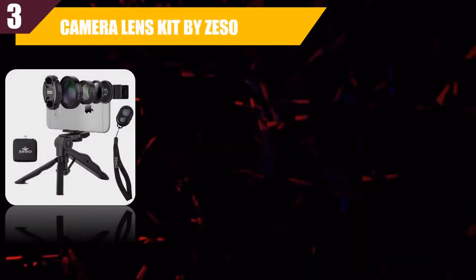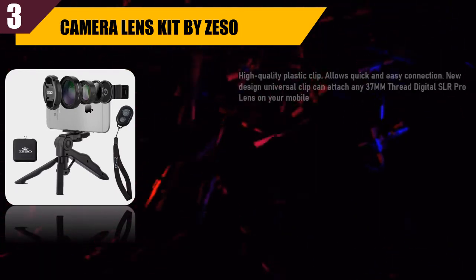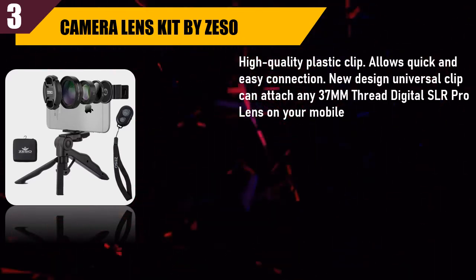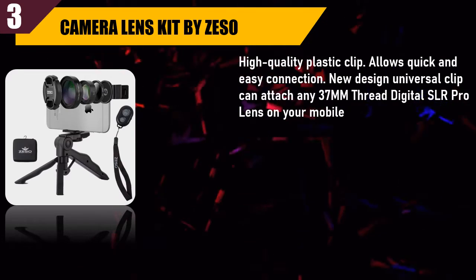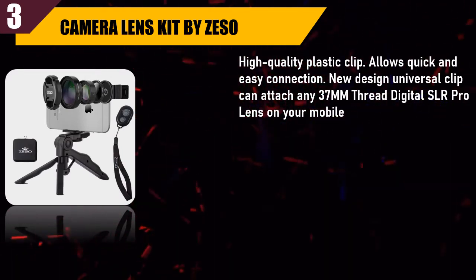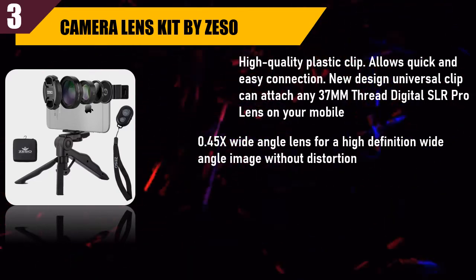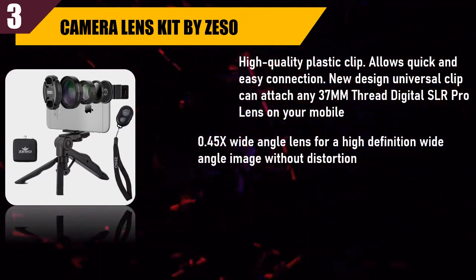Best of 3. Camera Lens Kit by ZSO. High-quality plastic clip allows quick and easy connection. New design universal clip can attach any 37mm thread digital SLR Pro lens on your mobile. 0.45x wide-angle lens for a high-definition wide-angle image without distortion.